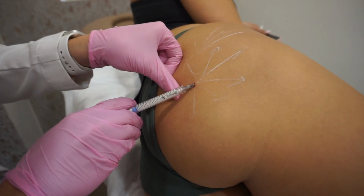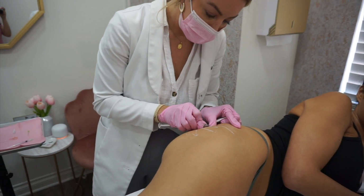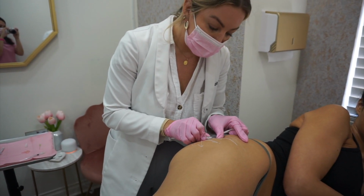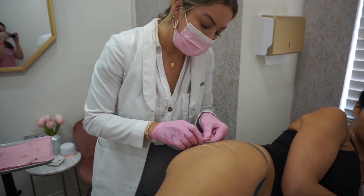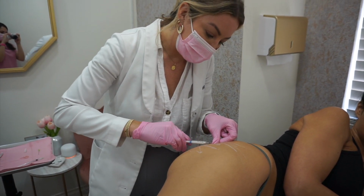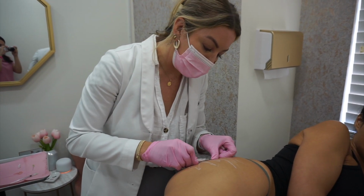So the reason we use Radiesse and not something like Juvederm is because Radiesse is going to have a little better longevity than an HA filler, as well as less irregularities. With how the product is, you can have a little more lumps and bumps when it comes to using a Juvederm product here. And with this, we're going to get some nice smoothness once it settles in and great collagen production over time, which gives it more longevity.